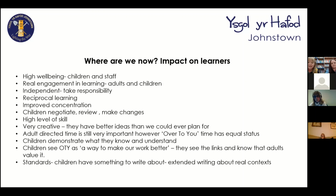They've got something to write about, they've got a context in which to develop their numeracy. So they see the links and they know that the adults will value it. And certainly we've seen a change in terms of our standards. Children have something to write about, so we have extended writing, for example, in real contexts.